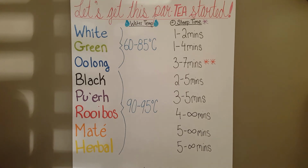Do you remember one of the unique characteristics of oolongs? Because the leaves are rolled into balls, they can be re-steeped. Whether or not you're re-steeping is going to influence your steeping time. If I'm planning to reuse my leaves, I'm going to limit my first steep to around 3 minutes. My second steep might be closer to 4 to 5, and any steep after that is going to be 7 minutes. If I don't want to re-steep my leaves, I might leave my first steep in for about 5 to 7 minutes.